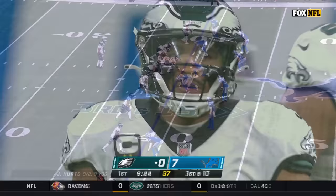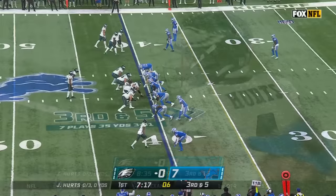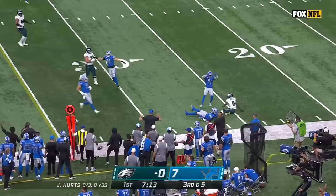Blitz coming. Hurts on the move. Still running. Jalen Hurts able to get towards the sticks. He's inside next to Harris right now. Harris gets to Hurts, who got rid of it, and it's incomplete. Okuda had the coverage on Devontae Smith.